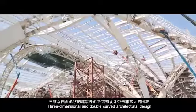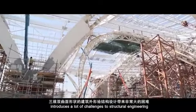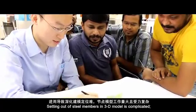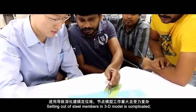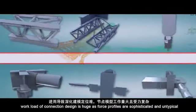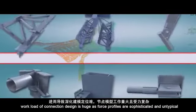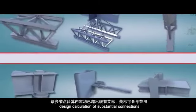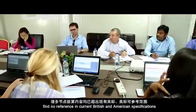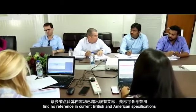Three-dimensional and double-curved architectural design introduces a lot of challenges to structural engineering. Setting out steel members in a 3D model is complicated. The workload of connection design is huge, as force profiles are sophisticated and untypical. Design calculation of substantial connections finds no reference in current British and American specifications.